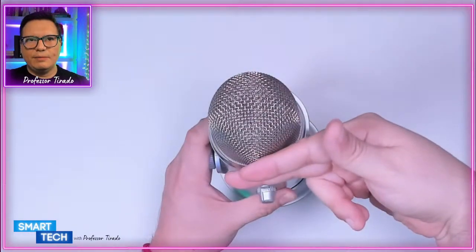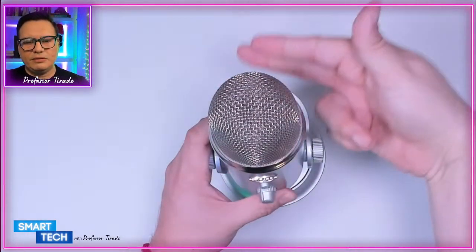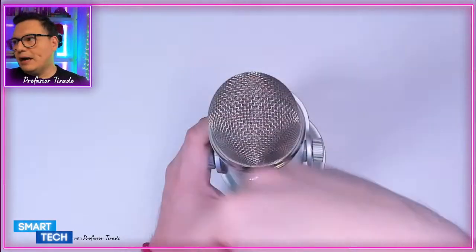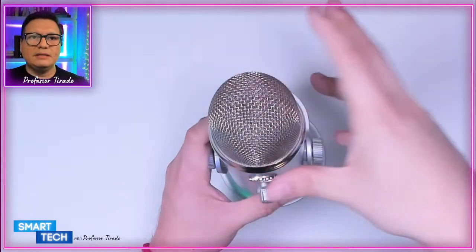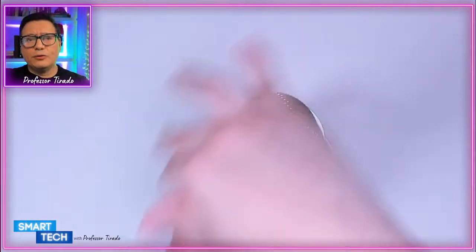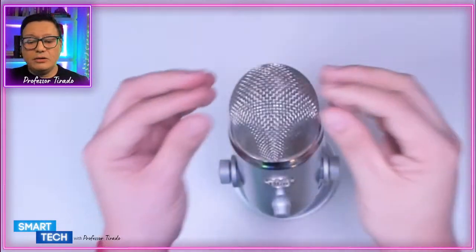So if you're going to be interviewing somebody, you can have somebody sit here and they can pick up the sound from both sides. And then you have omnidirectional, which is all the way around, which makes it perfect if you're going to be singing or you're going to be in a band, or you want to pick up any sort of group conversation. So if you wanted to do a holiday podcast where you chit chat about a topic, you can do that just putting this in the center of the room. Or if you are thinking about doing ASMR, you can do right, left.